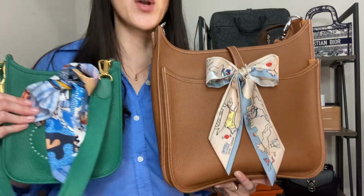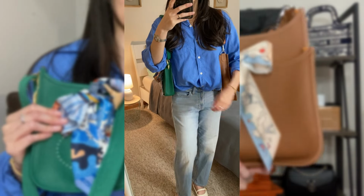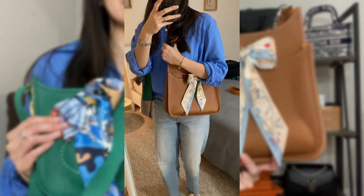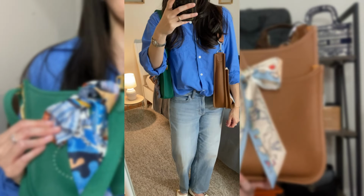But look, there's no comparison, okay, when it comes to size, at least. These are completely different bags. This is a monster next to the TPM. There is zero need to compromise on what fits. I know a lot of people would like an in-between size, and that'd be cool too.